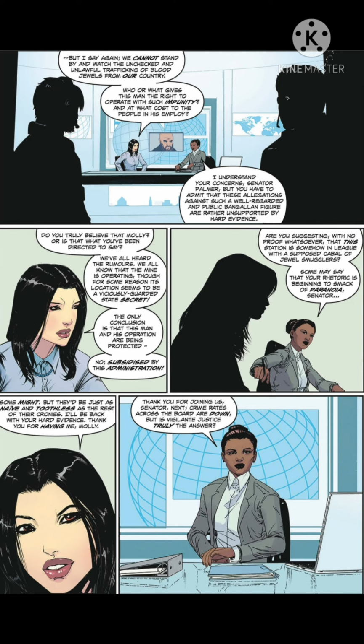Next panel. "Do you truly believe that, Molly? Or is that what you've been directed to say? We've all heard the rumours. We all know that the mine is operating, though for some reason its location seems to be a viciously guarded state secret. The only conclusion is that this man and his operation are being protected, no, subsidized by this administration."